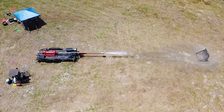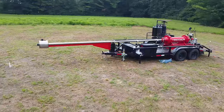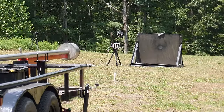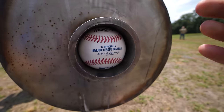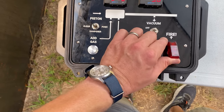After several shots, we realized the cannon was extremely consistent with its targeting, so I decided to put the high-speed camera in a little bit of danger in hopes of seeing something amazing. We ordered a set of official Major League Baseballs so we could begin to understand what would happen if an MLB fastball traveling at over 1,000 miles an hour were to hit something.